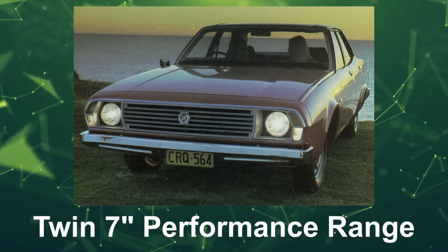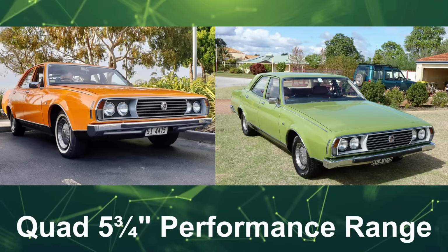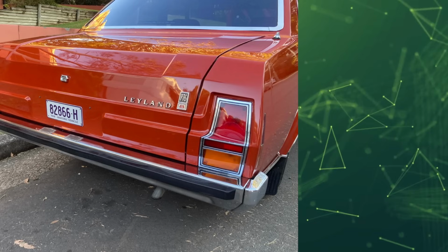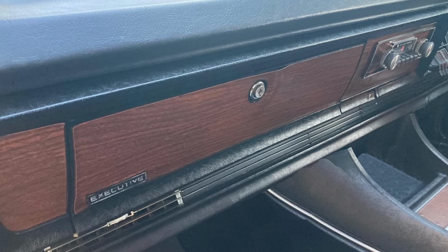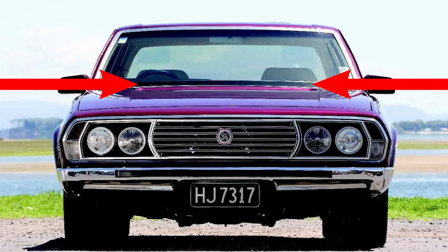The Deluxe received twin 7-inch performance range headlights, while the Super and Executive got quad 5 3/4 inch performance range headlights. All models also received vertical marker lights. For identification, the engine type can be found on the boot lid, while the model designation and engine type again can be identified by its fender badging. There is also a badge on the glove box door which shows the model designation. All rocker panels were painted black, and a unique feature of the P76 was its recessed windscreen wipers.